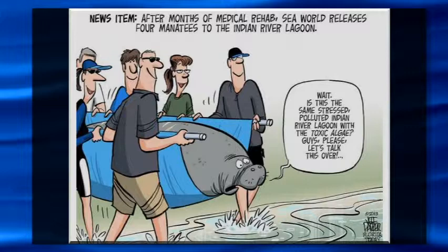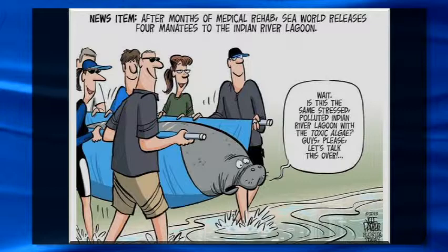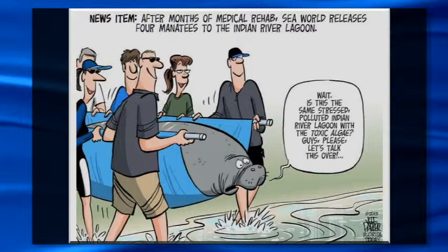And so you get this sort of situation. We had in 2013 over 100 individuals die for reasons that are not quite known in the northern Indian River Lagoon. And so we're rehabbing these individuals and then putting them back in there without necessarily understanding just what actually was causing them such stress.